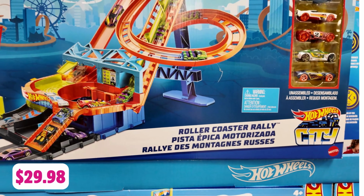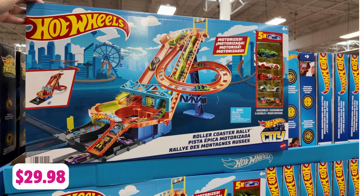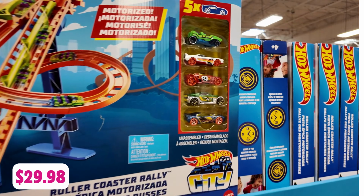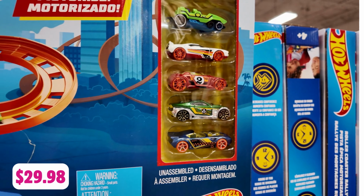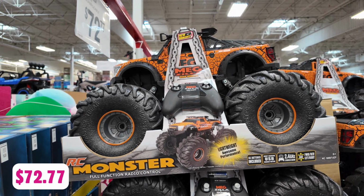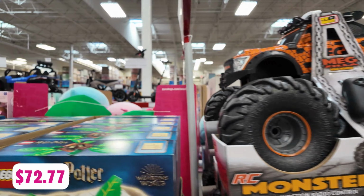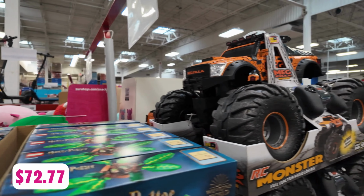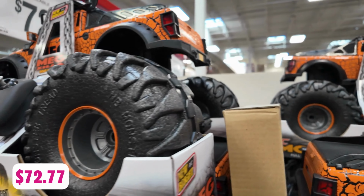For the price, I believe the Hot Wheels Roller Coaster Rally playset would provide for more hours of fun than the glow-in-the-dark monster truck loop. Comes with 5 cars that can run on the track at the same time. If you think the monster trucks aren't monster enough for you, then maybe you need the Monster RC truck. The vehicle is USB charged and the transmitter has 2 AA batteries, which are included.